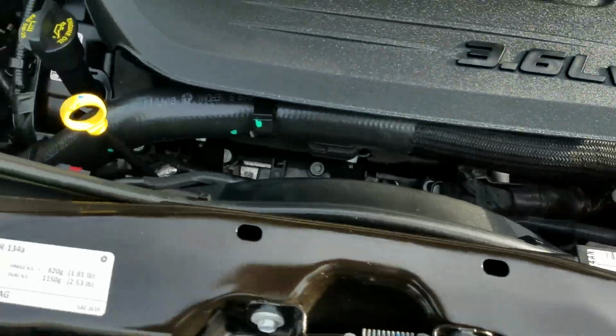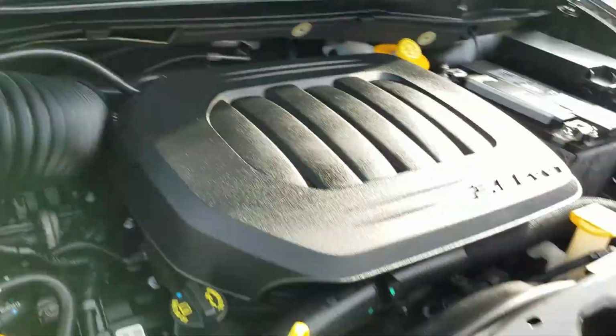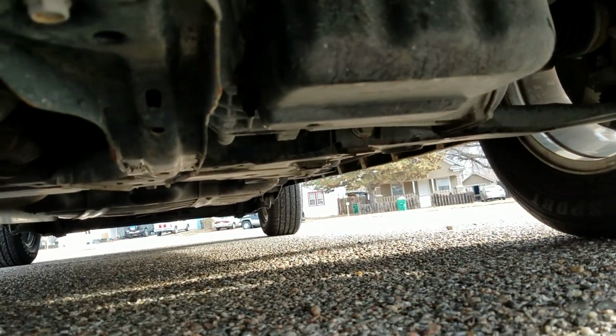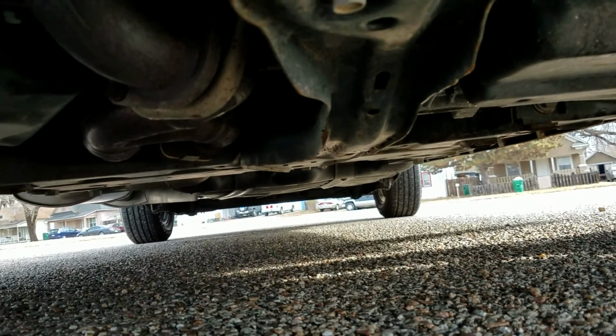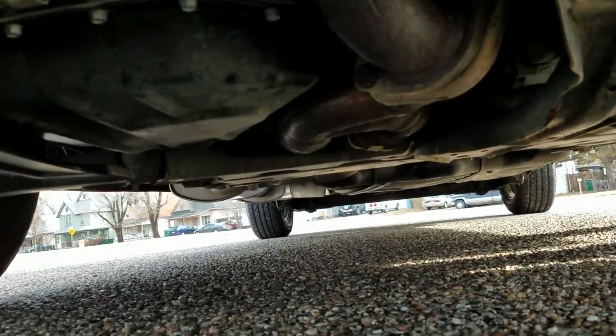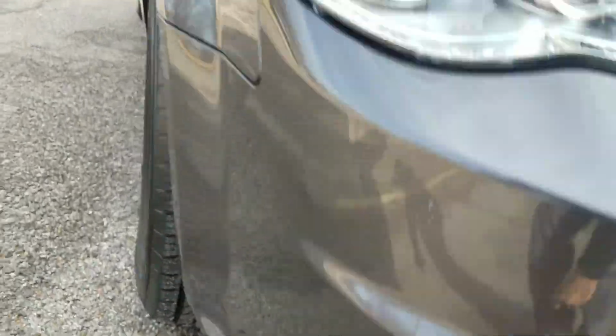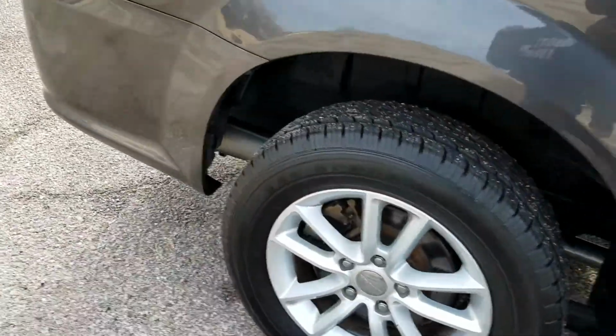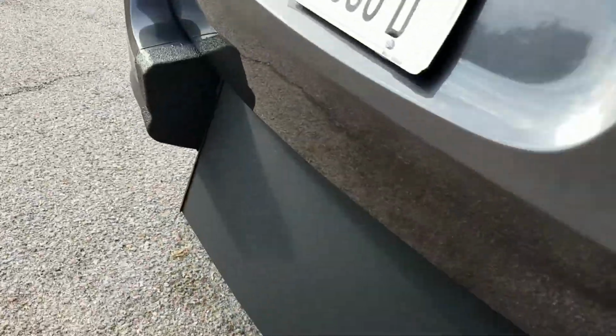We check these over very thoroughly before we buy them. And as I crawl underneath the van as well, you can see it's not all rusted out. There's no damage underneath. A lot of our competition, you'll notice they never show you the undercarriage of the vehicles. The reason being they buy these from New York, Chicago, and a lot of people say, oh, it's a 2019, it's not going to have any rust on it.